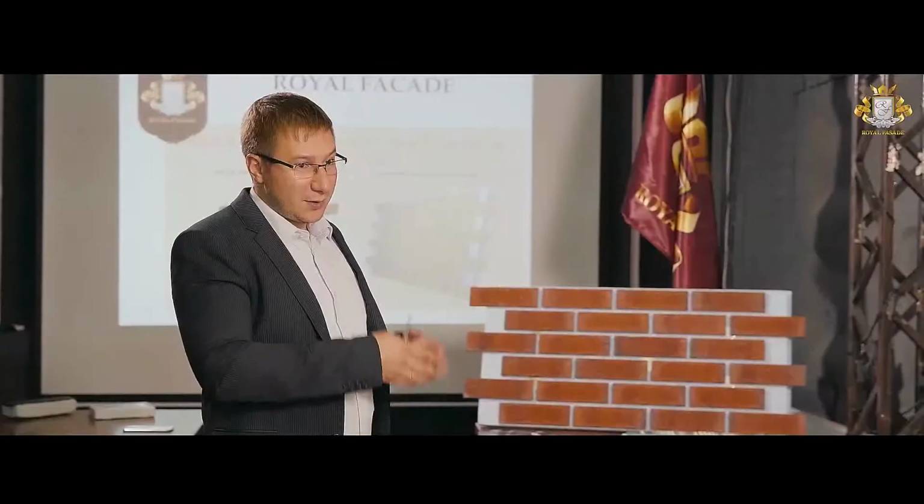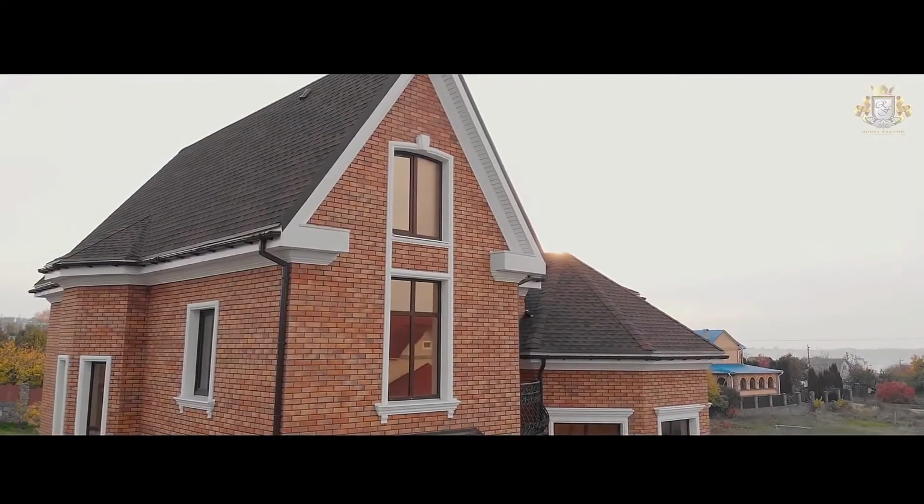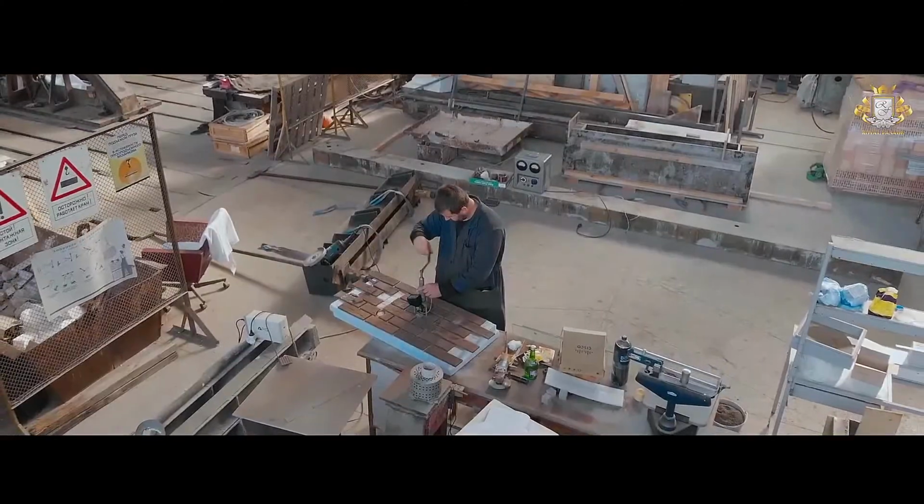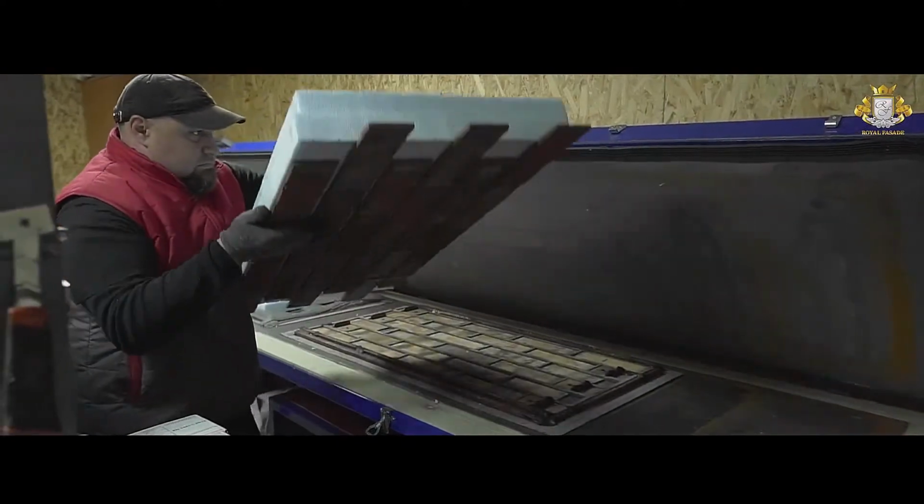Over the years we have insulated hundreds of buildings. Our experience of many years and desire to create the best allows us to save up to 45% of energy sources, which considerably saves your money.